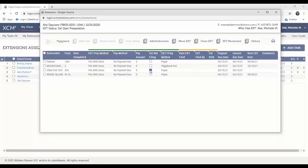So by saying not filing, you are absolutely not filing the extension. It's not being accepted from some other place or anything like that. It just means you're not filing at all because you plan on filing the deliverable. Now, if you don't plan on filing the deliverable, maybe it doesn't need to be filed this year, you should mark that at the deliverable level. Mark the deliverable as not filing. That will in turn mark the extension as not filing. So you don't have to do it twice, okay? So that's the difference between the piggyback fed, because you still want to be able to push that due date forward, and the not filing.